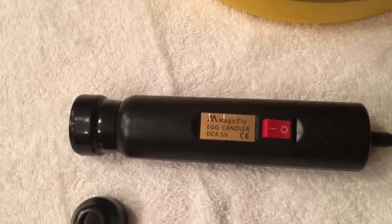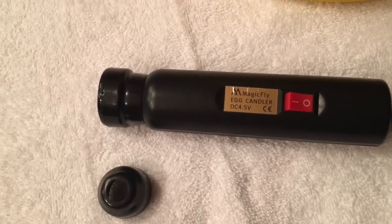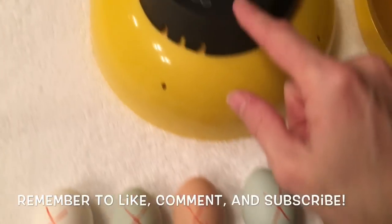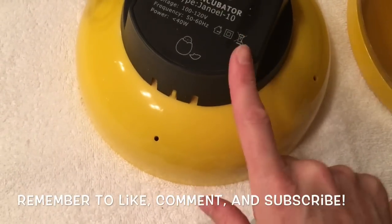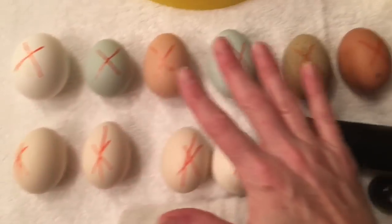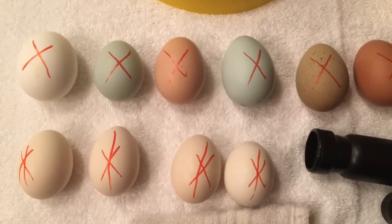Now I am filming in the dark, and I am filming one-handed and candling with one hand. So let's see what we can find out. Let's get rolling. Okay, real quick for the sake of filming. So this is my Magic Fly incubator. You've seen me use this over and over again. This is my Magic Fly candler, and I went ahead and brought the eggs out because sometimes they move around and I don't want to take the chance of cracking any.